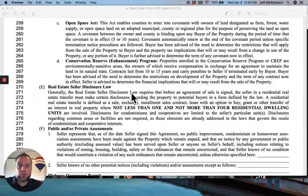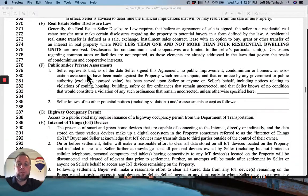The seller's disclosure sheet was developed to comply with seller disclosure law, and it gives the sellers an opportunity to list everything that they know about the property. It also is designed to protect you as a buyer, where you can look at it and go, oh, here's everything they know about the property.